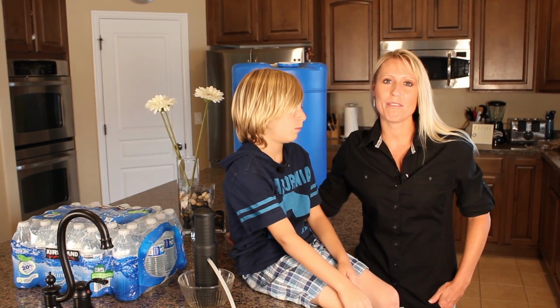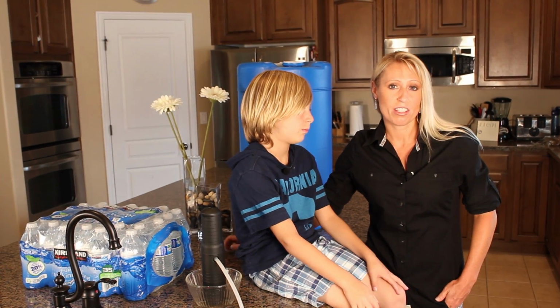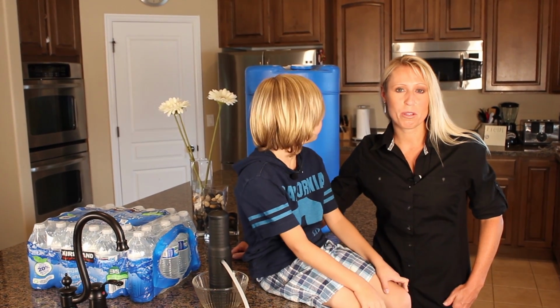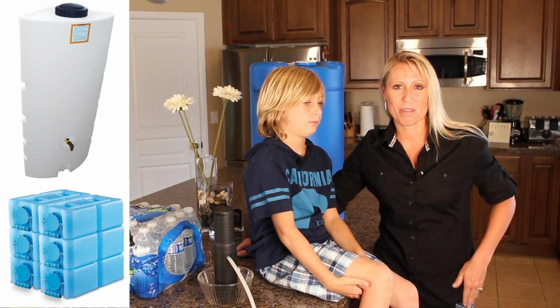It's important to have a minimum of 3 days of water for each member of your family. There's a lot of ways that you can store water. You can get bottles of water and just store those up, or you can get these containers. There's a lot of different containers you can get, and you can put water in those and have that stored up.